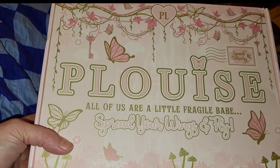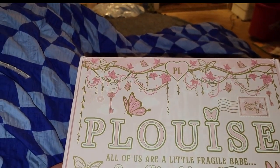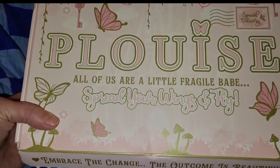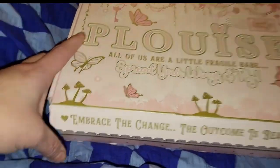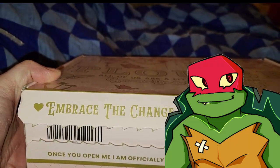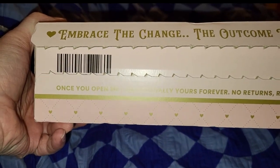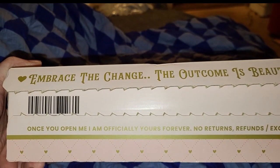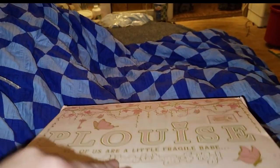Special your, what does it say? Special your wing spread. It says spread. Oh dear Lord, I cannot read. Anyway, spread your wings and fly. Yeah, that makes more sense. Then it says, embrace the change. The outcome is beautiful. And once you open me, I'm officially yours forever. No returns, refunds, or exchanges. A little clingy, but I can get behind that.